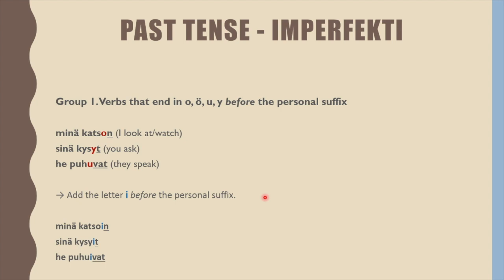To form imperfekti with the verbs belonging to this group, just add the letter i before the personal suffix. So, minä katson becomes minä katsoin. Sinä kysyt becomes sinä kysyit. He puhuvat becomes he puhuivat. So let's say this. Minä katson. Sinä kysyt. He puhuvat. Minä katsoin. Sinä kysyit. He puhuivat.